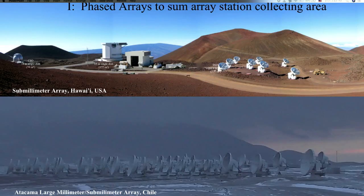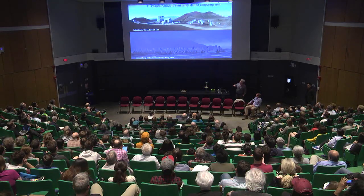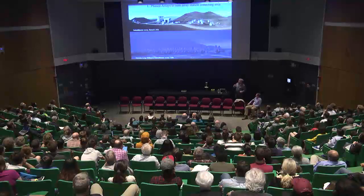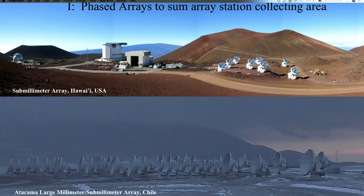I've been involved in engineering projects, and I only give a rough overview, but they've been engineering projects directed towards improving the sensitivity of the array. So one of the projects I was involved in was phasing up the Submillimeter Array. And you'll notice that the Submillimeter Array is a telescope on Mauna Kea in Hawaii. We also did experiments with the JCMT. In fact, the very first fringe I just showed you was gotten with the JCMT and the CSO.